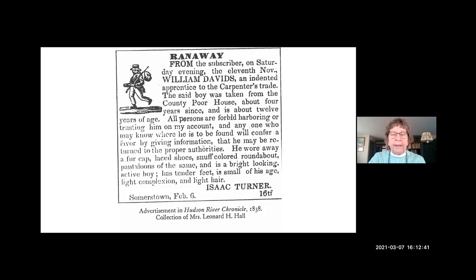And its dateline is Somerstown, which of course is right across the Croton River from us. And this isn't actually a slave, it is a runaway indentured servant, an indentured apprentice who was a carpenter and apparently had had enough of it after 4 years and decided to run away. So while you're reading that, I will continue with my rather lengthy introduction.